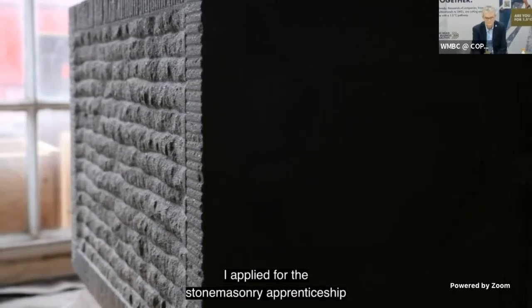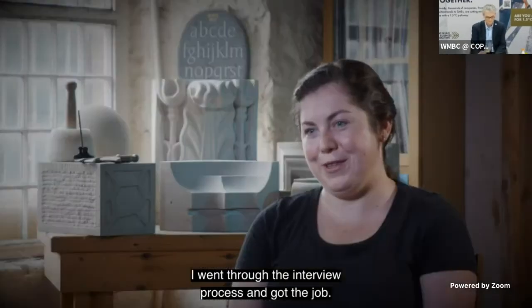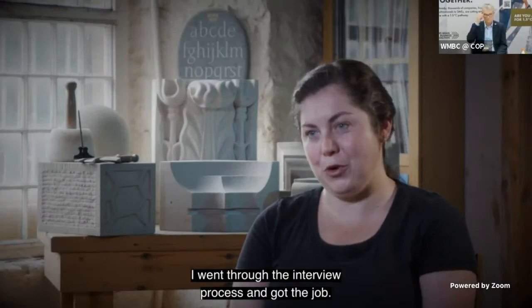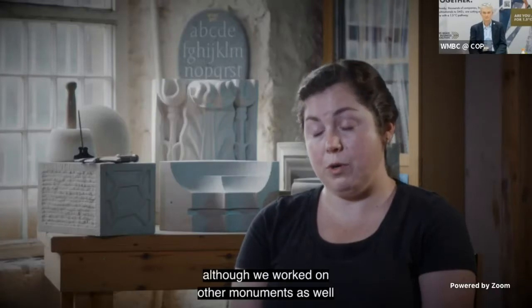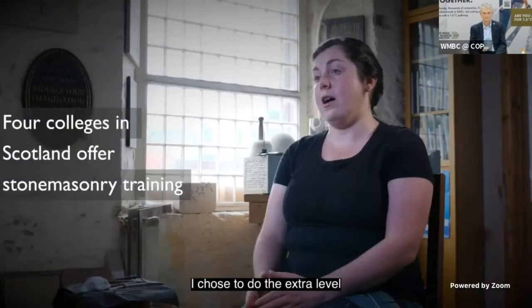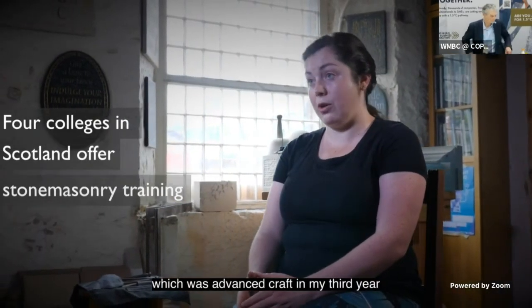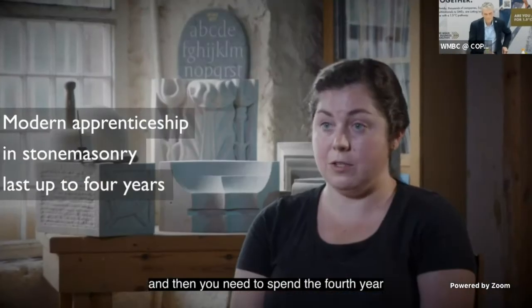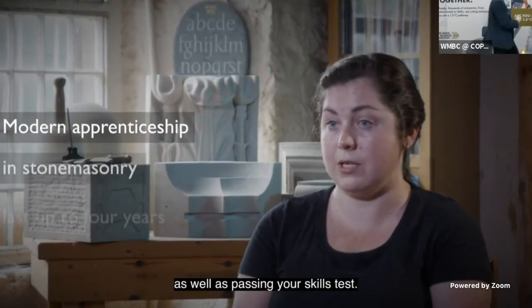I applied for the stonemasonry apprenticeship with Historic Environment Scotland. I went through the interview process and got the job. I was based at Glasgow Cathedral, although we worked on other monuments as well, and I went to college in Stirling. I chose to do the extra level, which was advanced craft, in my third year, and then you need to spend the fourth year doing your apprenticeship to become time served, as well as passing your skills test.